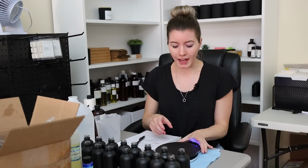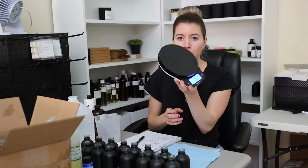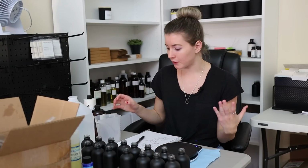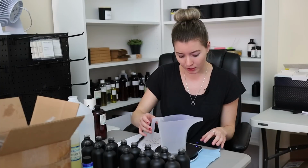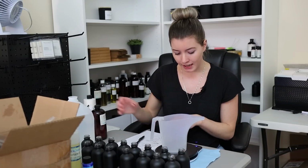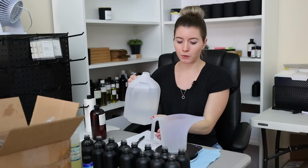All right, so I went ahead and got a new scale. I feel like I have 3 scales now, but this one's all brand new. It's all pretty, and I'm just gonna be using it specifically for weighing out everything I need for the room sprays. And I got these funnels from Amazon as well, and I'm hoping this will be a lot easier than what I was trying to use before. So I'm gonna set this to grams, tare it, and then we are gonna be pouring in 522 grams of water.